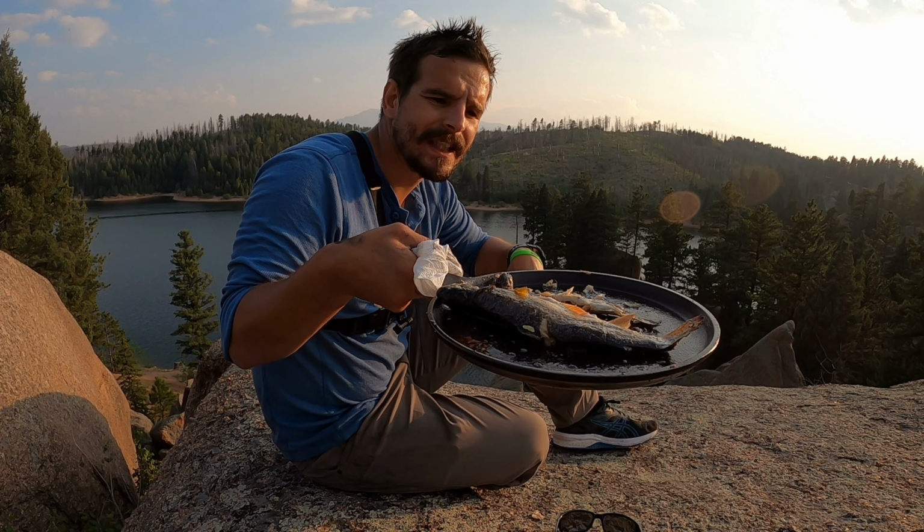And I have phenomenal food. Doesn't get better. Look at how that just flakes off of that. Not overcooked. Literally about a minute per side at most. And you just have the most amazing trout. Beautiful. Don't want to eat the fin.